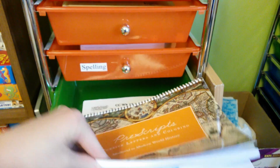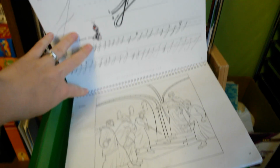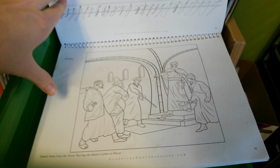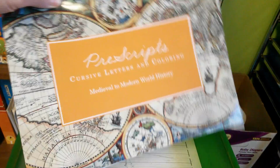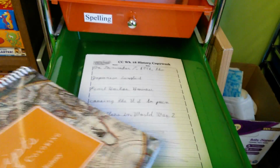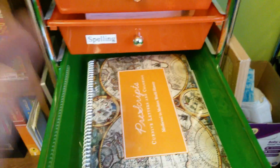I love it. They practice their J up here, and then they'll have a picture to color. And this is from Ivan the Great, Tearing the Khan's Letter to Pieces, it says. Or they'll have a drawing, things like that. So that's been kind of fun to use. So, Prescripts. And then I've just randomly throughout the year had different copy work for him.